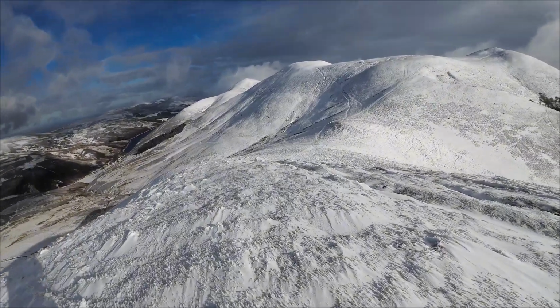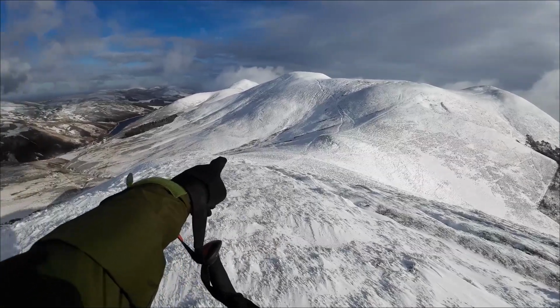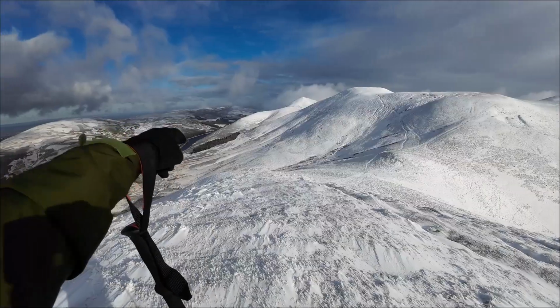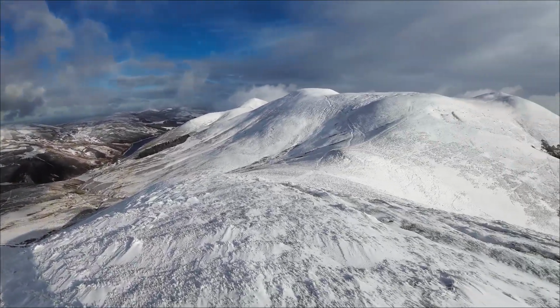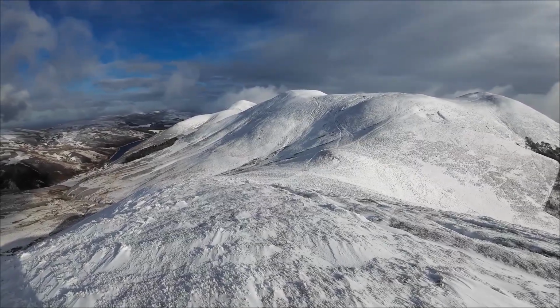You have the option here of cutting off down there, heading down towards the reservoir. You can go back out there, or you can go over to Balerno. But I think I'll carry on over the hill. Hopefully that cloud is going to pass by.